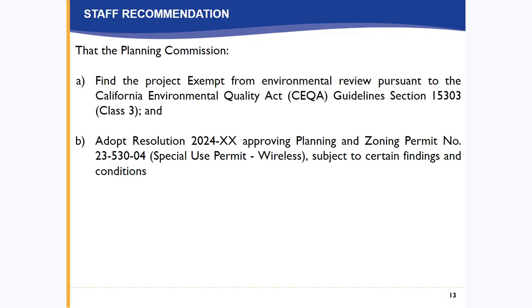And moving forward, we have the staff recommendation. Before I jump into the staff recommendation, I'd like to reiterate that the tower's maximum height will be 44 feet. And although the zone in which it's located has a maximum height of 35 feet, it does allow for additional height dependent on the approval of the special use permit.